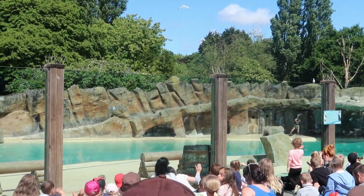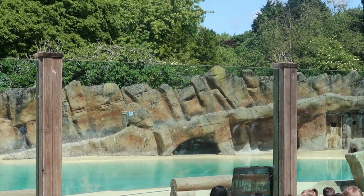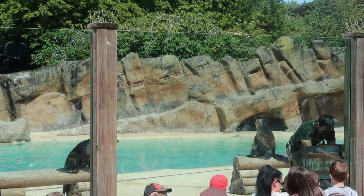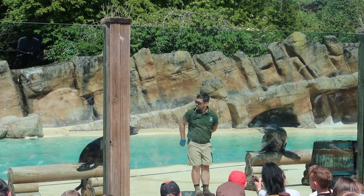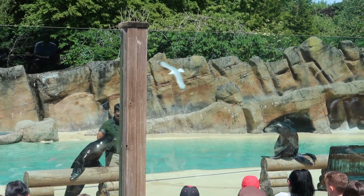So today, Stuart, we're bringing out two of our Californian sea lions. We do have seven Californian sea lions here at Blackpool Zoo. So we are about to explain to you some of the differences between sea lions and seals, as they are two different animals. We have sea lions here at Blackpool Zoo.